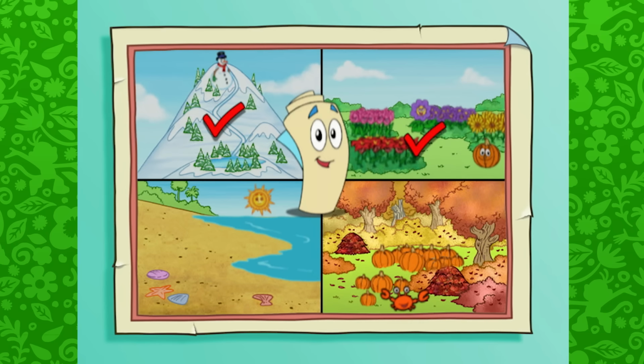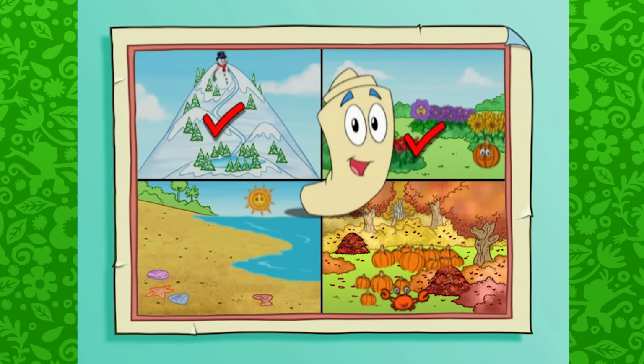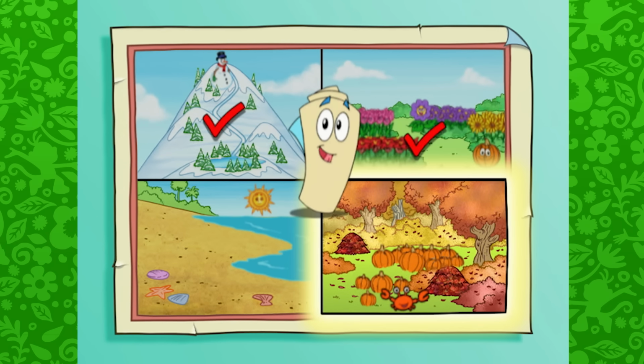Fall! Right! Come home! The pumpkin needs to go back to fall and fast! So tell Dora, the pumpkin needs to go to fall! Where does the pumpkin need to go? Fall! Right!